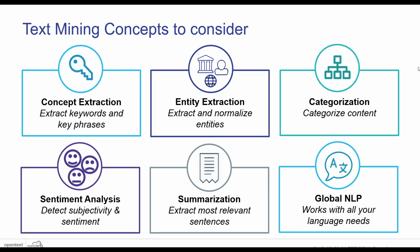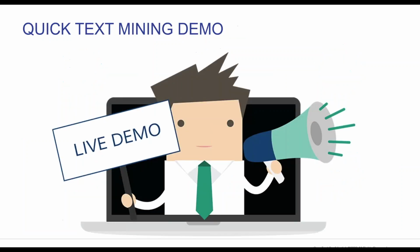And finally, especially over time, how can we help you identify what's going on across these other 5 aspects of text mining across language sets? Not just English, Spanish, French, German. We have support for over 20 languages within Magellan to do the exact same type of semantic searching and metadata extraction as we do in English.